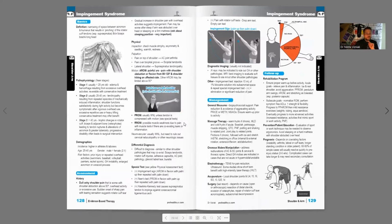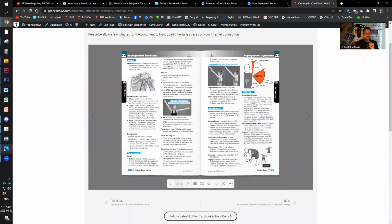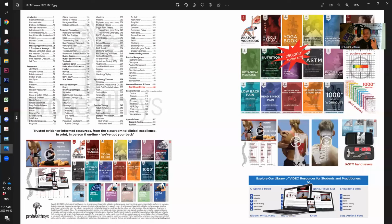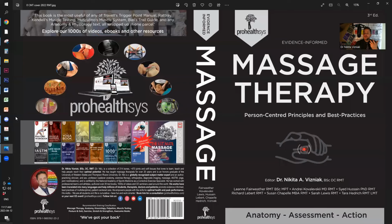So now all this information that you want, you can find in two books instead of one, based on the feedback that we've had from students who want to basically have it more accessible so they can carry the book with them. So we've made a smaller version of the Orthopedic Conditions Manual, which has the detail on the pathologies, and all the basic information that was there in the big, thick second edition is now spread out in the third edition between two books of massage therapy and orthopedic conditions. So hopefully you find this information useful.